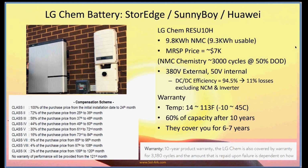First of all, the battery's total capacity is 9.8 kilowatt hours, and you can use about 9.3. And if you go to have this installed, and this is not including installation, an installer would charge probably somewhere around $7,000 for each of these batteries. And I just want to reiterate again that NMC chemistry, by and large, gets about 3,000 cycles at a 50% depth of discharge under real-world conditions.